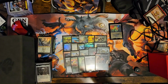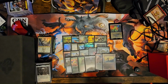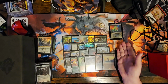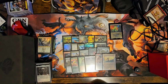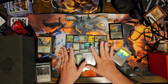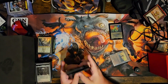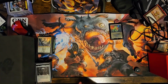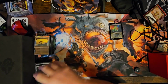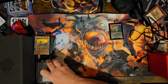And then, of course, we have our last creature, which is a Kefnet. Kefnet's interesting because Kefnet allows me to put a land back into my hand to draw a card, which then I can replay to give me more triggers. So, that is our creature base. You'd think normally you'd be playing more creatures. This deck doesn't need them because I'm making so many tokens. Now comes our artifact suite.